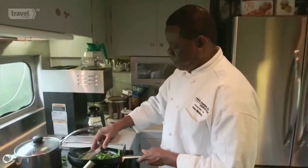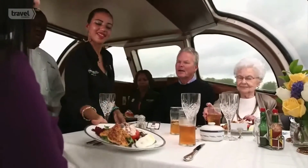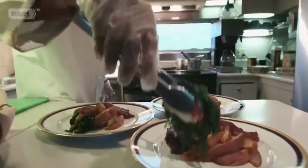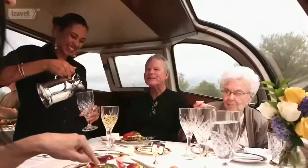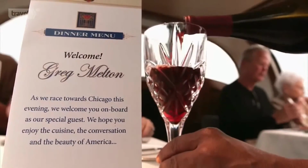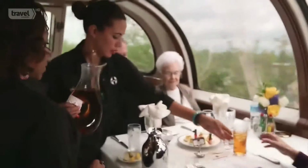They're thinking you're going to get a little box lunch of a turkey sandwich, and next thing they know, they're getting shrimp wraps or lobster tail. And so I think people are amazed by the quality of the food that's cooked on board. For dinner, guests are treated to an amazing 4-course, 5-star feast, complete with personalized menus and a choice of fine wines, craft beers, and handcrafted cocktails.